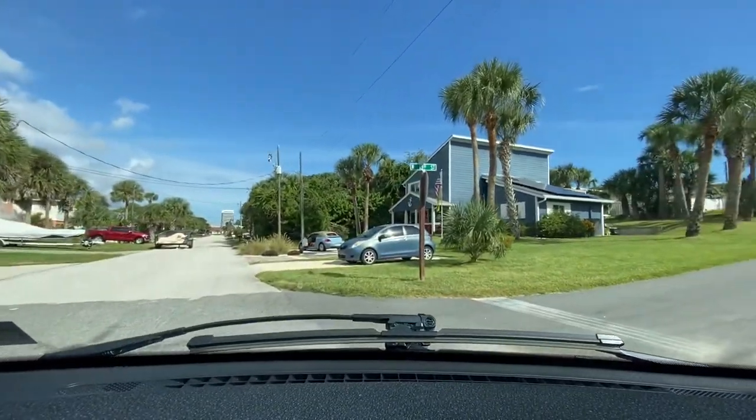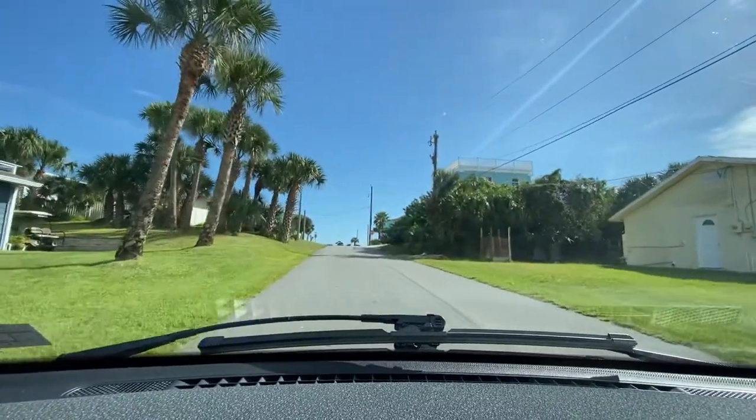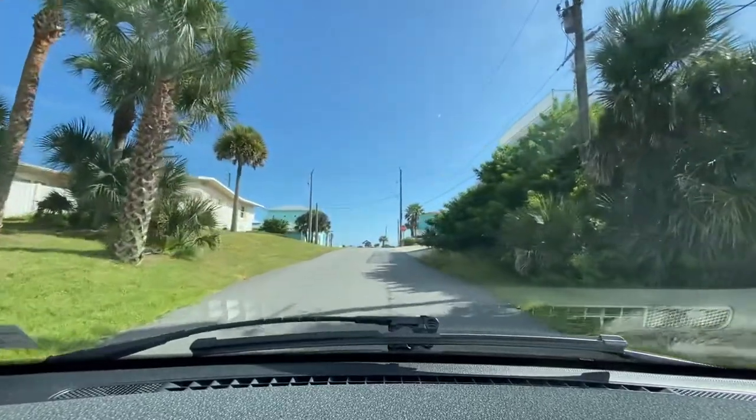Oh, look at the Beetle just parked up there. Why she got a car that match her house? Both her cars match her house.